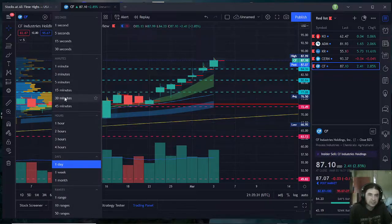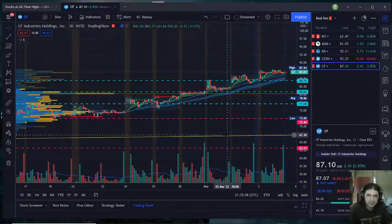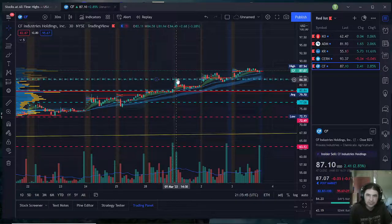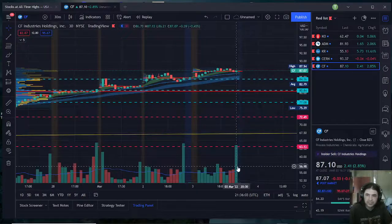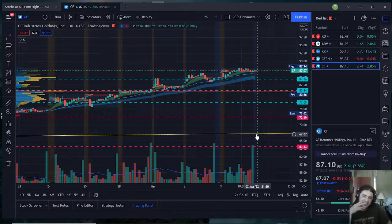Just for fun, let's look at the 30-minute. Yeah, these levels look pretty good. Looks like we already tested the 84.36 resistance, broke through, became support. Now we're breaking through again. Look at that volume on that last half hour. I think it's at its support. This would be one in the morning to look at and make a judgment if you want to make a trade out of the gate. Wait the first 5-15 minutes. Make sure it's holding the trend.